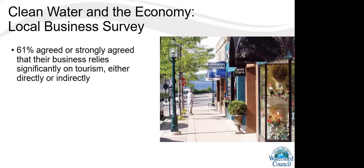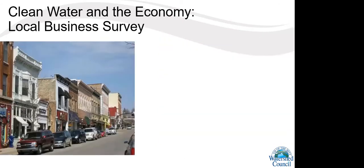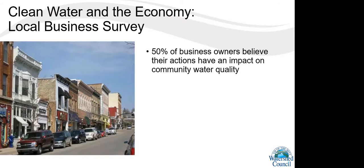61% also agreed that their business relies significantly, either indirectly or directly, on tourism. And the majority, an overwhelming majority, also feel that poor water quality would negatively affect property values and tourism, and therefore affect their business as well. 50% of the business owners said that their actions do have an impact on community water quality.